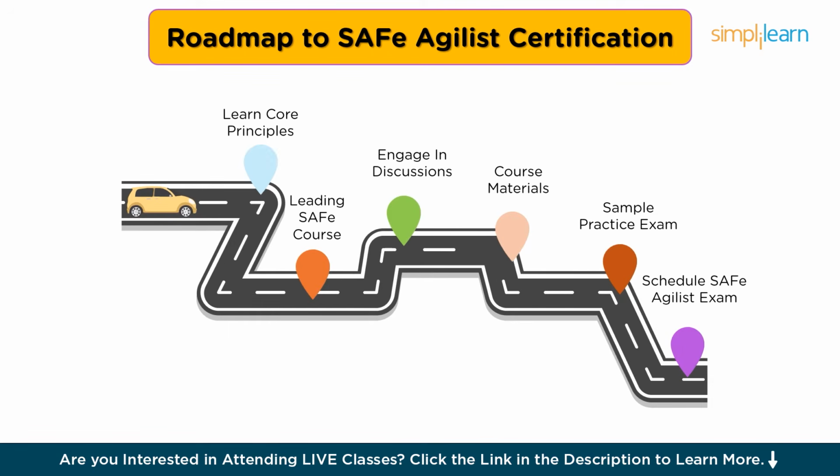First, familiarize yourself with the core principles of the Scaled Agile Framework. Understand concepts like lean thinking, agile development, and the SAFe big picture. This foundational knowledge forms the basis of your journey towards certification. Next, enroll in the Leading SAFe course. This 2-day training provides comprehensive guidance on implementing SAFe principles in your organization. Look for accredited training providers in your area or consider online options for flexibility.